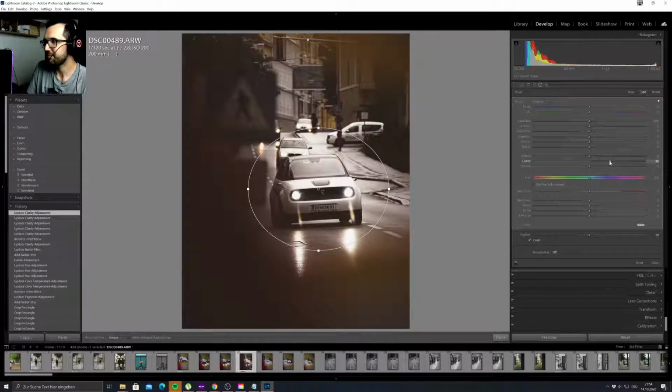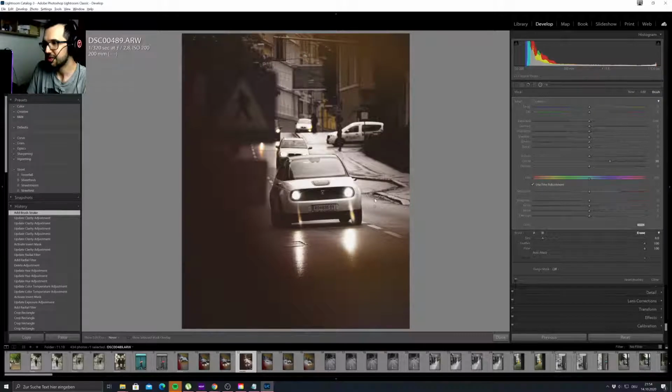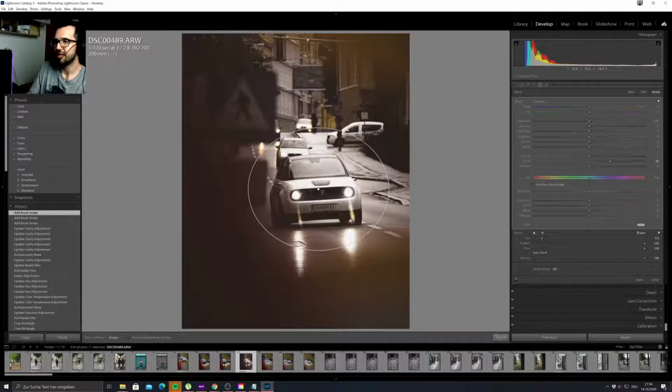and let's see what we can get if we put some clarity on it. First of all, always make sure your subject is selected with the mask and not anything else, because if your mask is outside your subject, you get some weird halos after doing some editing. So let me show you what I'm talking about.